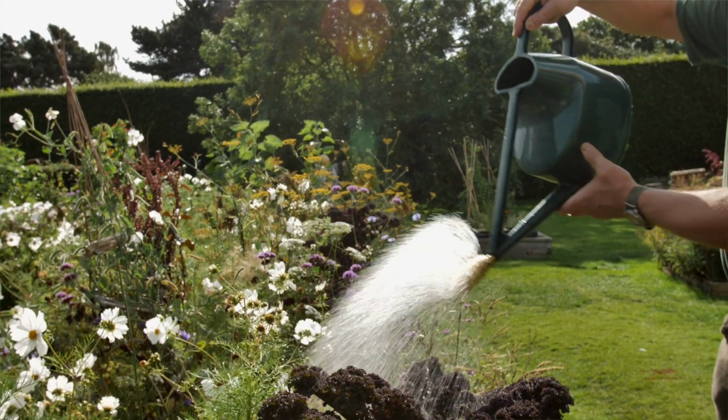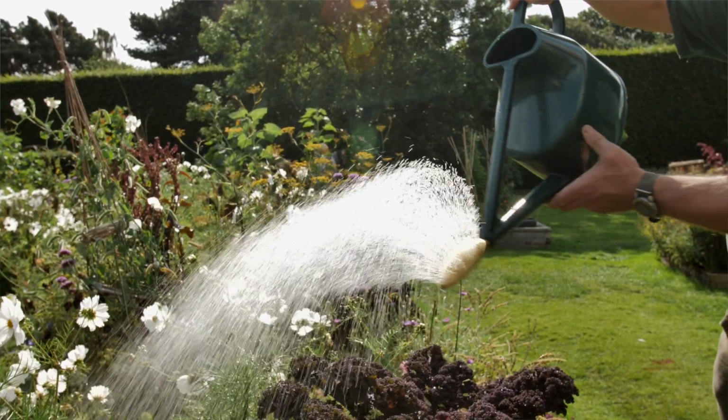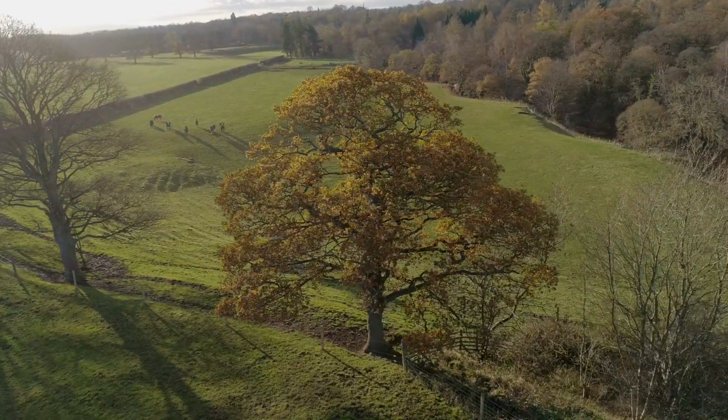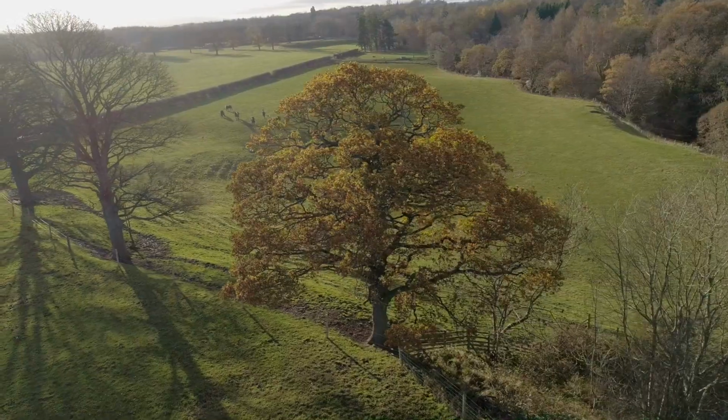This organism can cause disease on many hundreds of different plants, things in the garden like lavender, all the way up to iconic oak trees, so it's really important that we keep it out.